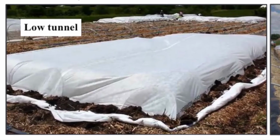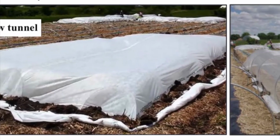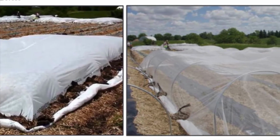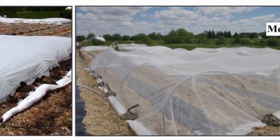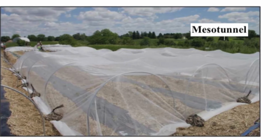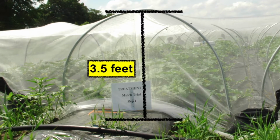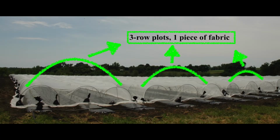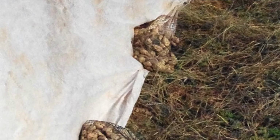Mesotunnels are larger cousins of low tunnels. We call them meso because they're somewhere in between an 18-inch tall low tunnel and a 16-foot tall high tunnel. Our mesotunnels are about 3.5 feet tall, and we cover 3-row plots with a single piece of fabric. Now, the fabric we use is another difference from low tunnels. Low tunnels use spun bond polypropylene fabric like Agribond or Rime.